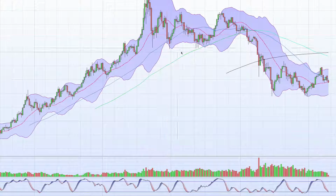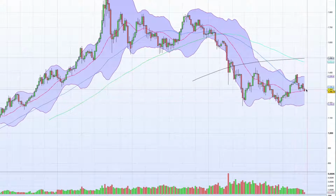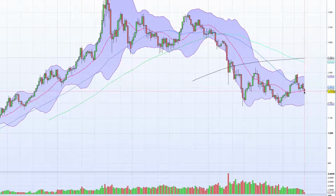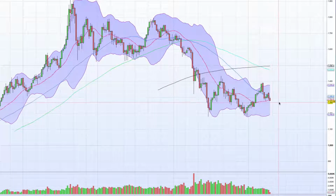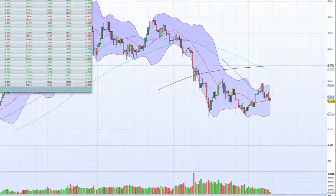On your weekly chart here, again, it does look like we are starting to get a little bit oversold, still testing the 20-day moving average. This is a weekly chart, so it could be a very slow moving chart here. But we'll see how this works out, see if this 1260 range holds. And let's look at silver here.